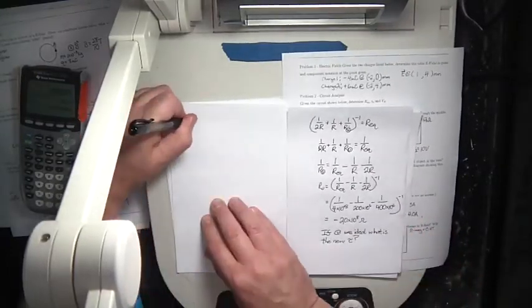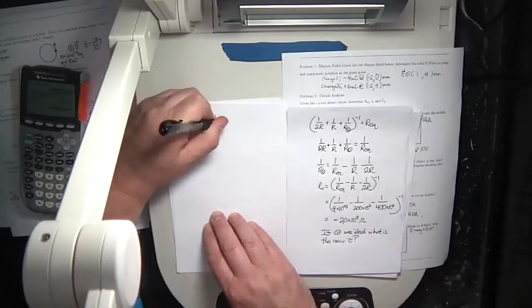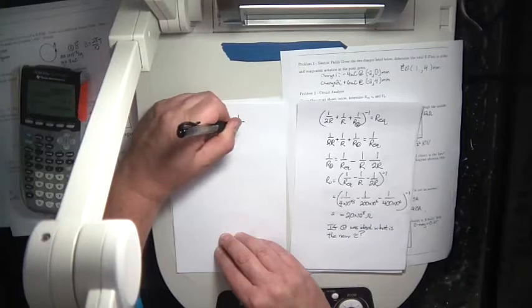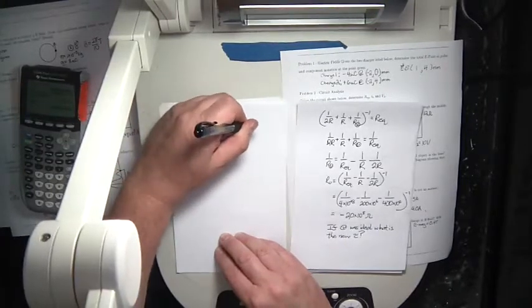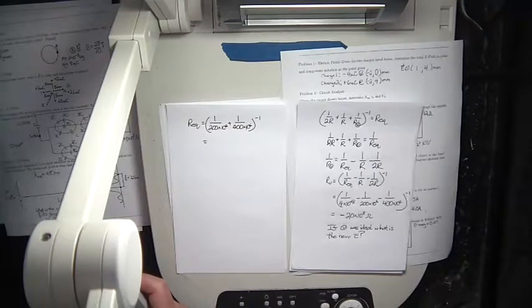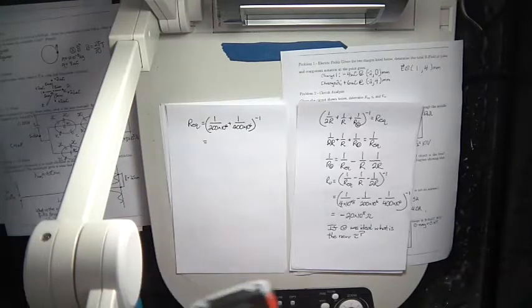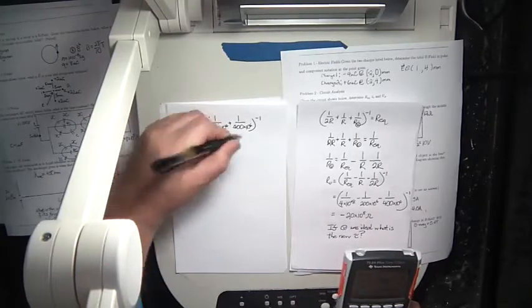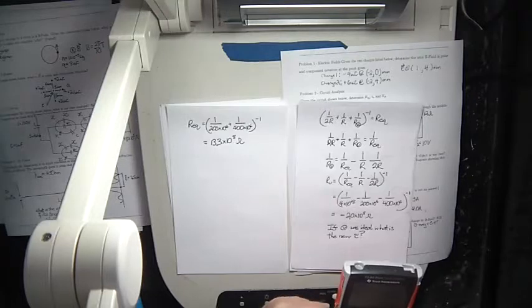If that's the case, REQ is equal to 1 over 200 times 10 to the 6th plus 1 over 400 times 10 to the 6th, inverted. And that gives you 1.33 times 10 to the 8 ohms.